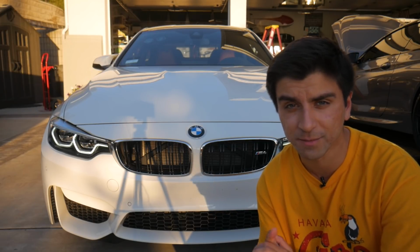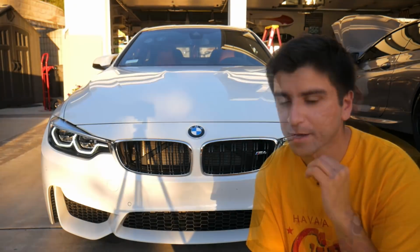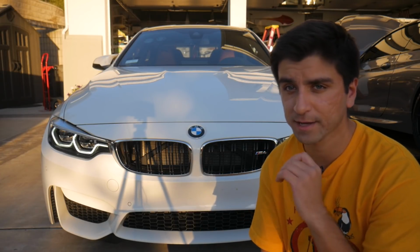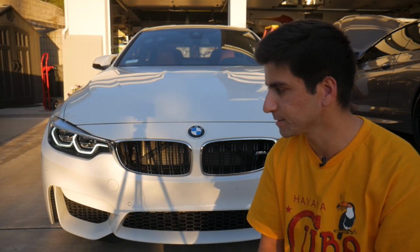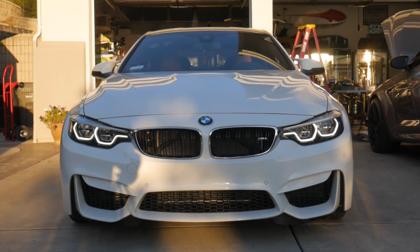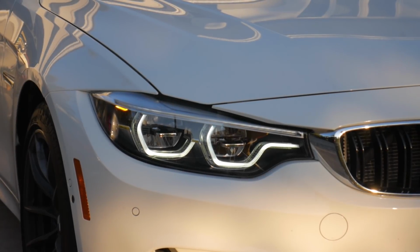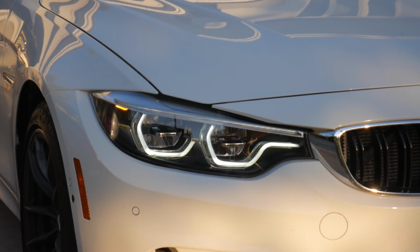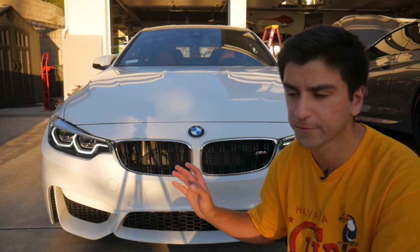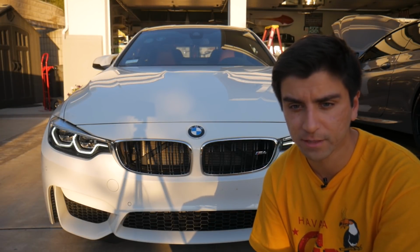But let us get into some of these LCI differences, shall we? I think the most visually apparent LCI update for the F8X has to be the Icon adaptive full LED headlights, as you can see right over here. These were actually introduced onto the F8X M3 and M4 as an optional piece, and I believe it was with the executive package. You would get the full LED Icon adaptive headlights included.